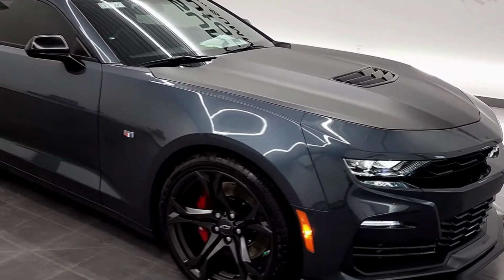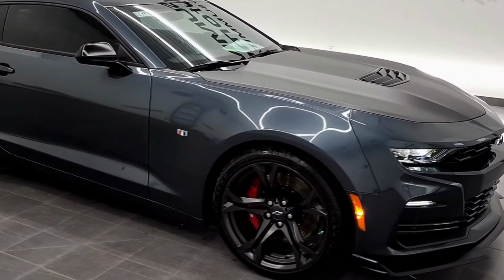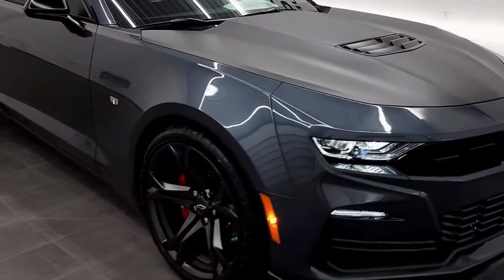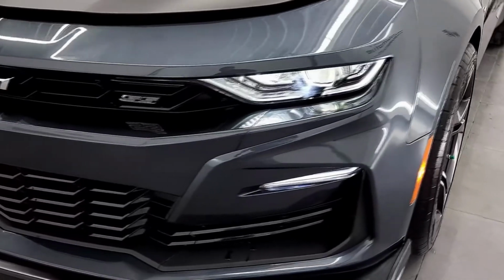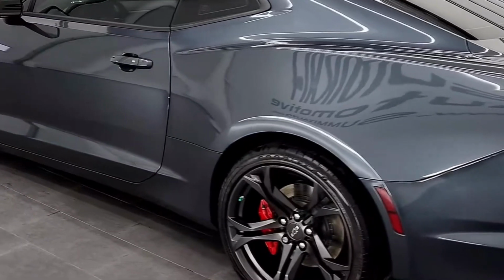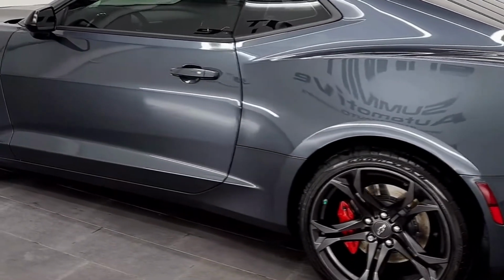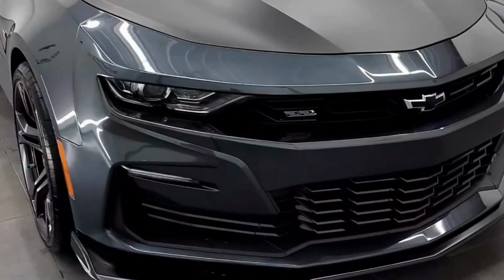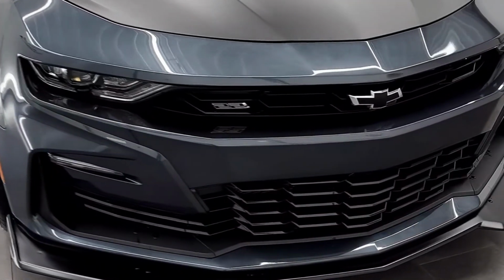First up, we have the sleek and powerful coupe. With its stunning design and impressive performance, this beauty is sure to turn heads on the road. And the best part? It comes with a price tag of just $76,295, making it an excellent choice for those seeking a thrilling driving experience without breaking the bank.